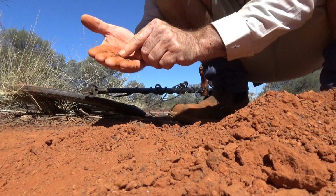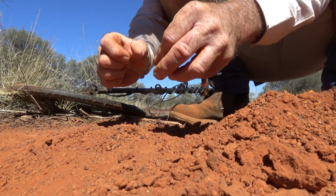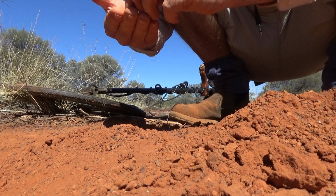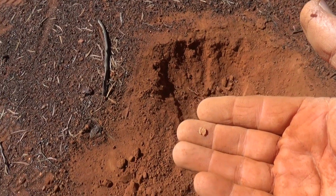There it is, shining away there. Oh, and it's not big at all. Look at the depth. Yeah, see, that's working well. It's just a little flat piece of gold. Down a solid 3 inches.